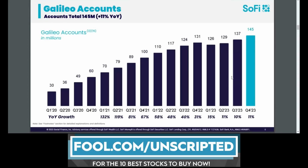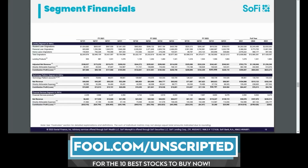I'm going to jump towards the end of the presentation. I want to focus on something, and that's a look at the loan book. This continues to be the most important thing that I think investors need to focus on. And this is, how is their origination profile looking? Origination, this is when you write a loan, you fund the loan, signed on the dotted line, you've given the customer the money, you funded the purchase of the home, whatever it is. They do 3 basic types of loans. Home loans is the smallest, newest part of the business. Personal loans is the big core. And then, of course, student loans.